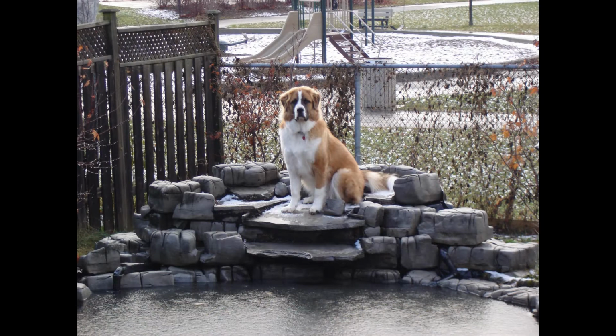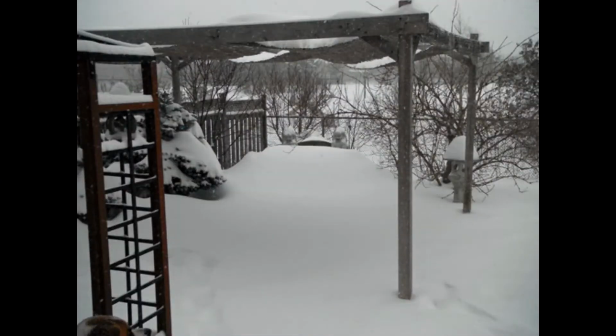Of course, being in Canada, winter here means ice and snow, and the pond quickly became Angus's favorite place to rest during the winter. Thank goodness he was clever enough to wait until the ice could support his 125 pounds weight.